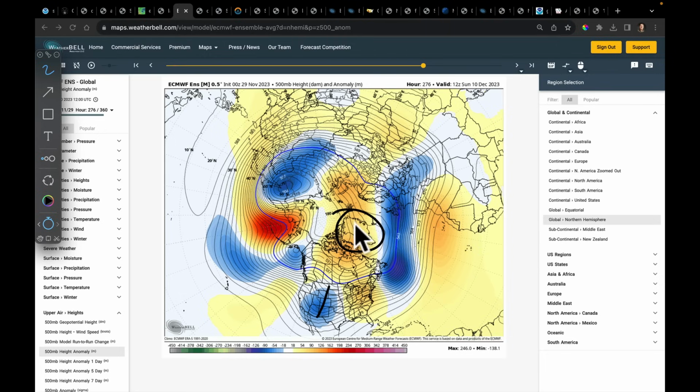There's been some confusion over that in the models over the last couple of days that a lot of us have been spending time looking at. But I think the new 0Z run has a good perspective on it.